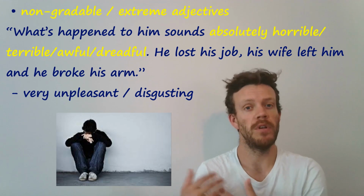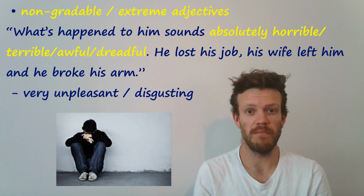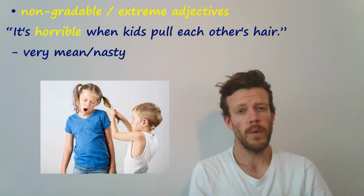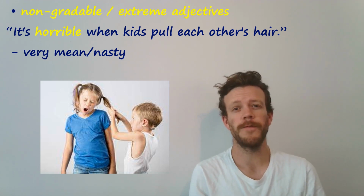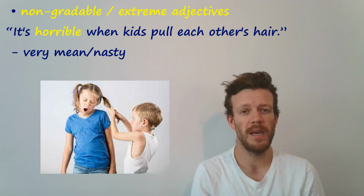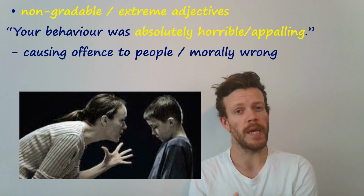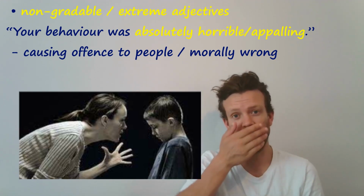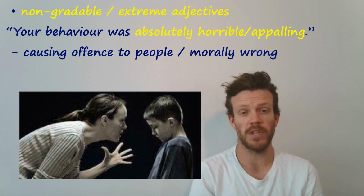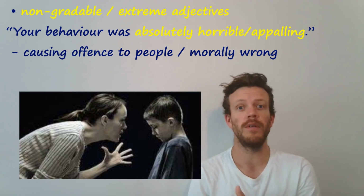So someone loses his job, his wife leaves him and breaks his arm in 1 month. That sounds absolutely horrible. We also have horrible in the sense of very mean or very nasty. When kids pull each other's hair, that's a horrible thing to do. There's also appalling, which means causes people to go, oh my God, that's wrong. That's morally wrong. So your behavior at the party was absolutely horrible or absolutely appalling.